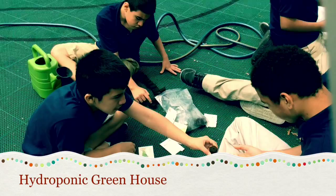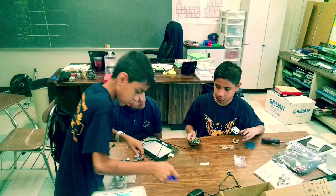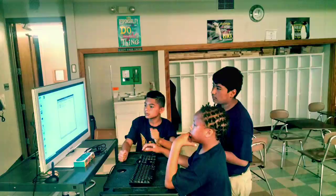The boys not only selected what to plant, but they built the entire hydroponic garden on their own. As the boys' curiosity grew, so did the variety of projects they created. Groups of boys were able to develop video games using Raspberry Pi and Scratch, while others were able to build touchscreen tablets and laptops.